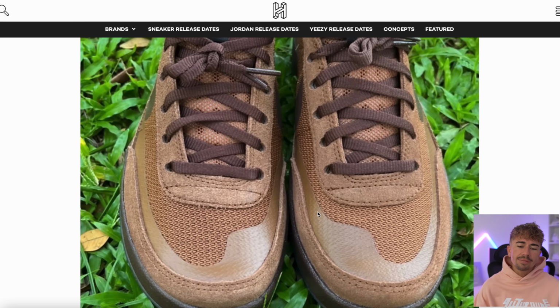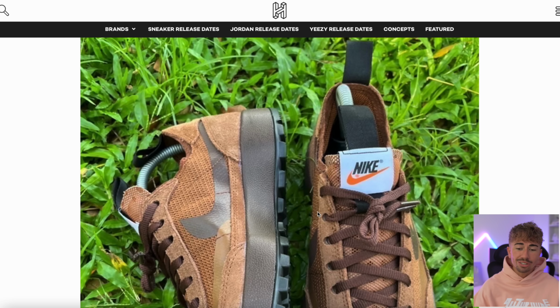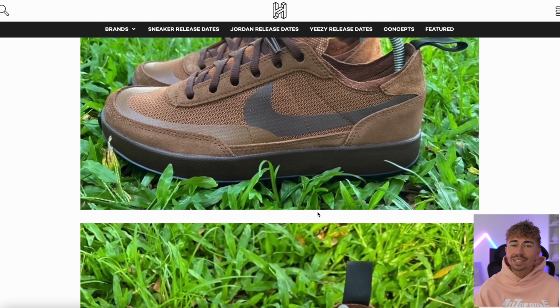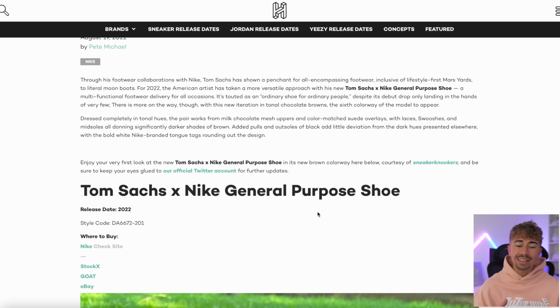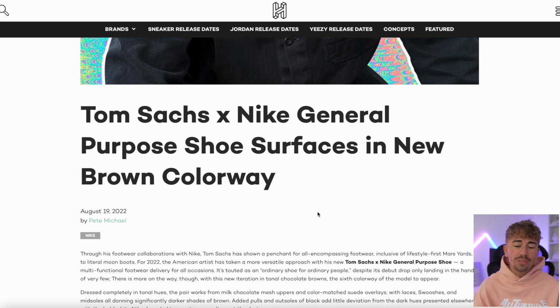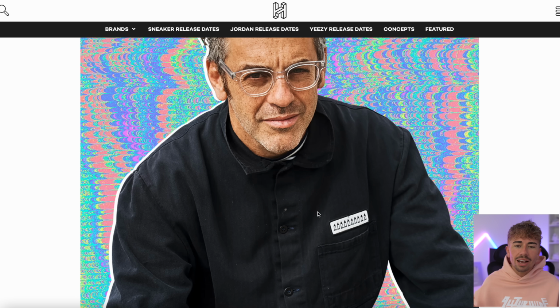But yeah, I believe the plan for this sneaker is just to pump them out. Like, they've already restocked it. And there's a bunch of other colorways that are upcoming that we've seen images of. This is just the latest one, which I believe is going to be dropping this year. So expect a bunch of other colorways of the GPS sneaker to drop. If you haven't got your hands on it, I wouldn't be too upset. These things should be pumped out.